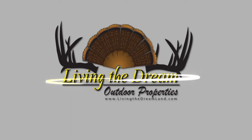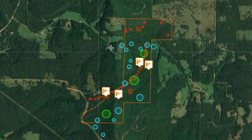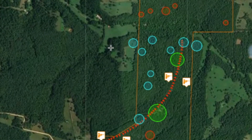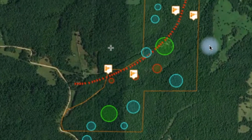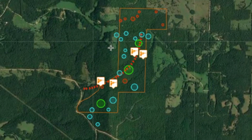Another living the dream outdoor property. Let's take a look at this 333-acre, heavily timbered parcel in Camden County, Missouri. As you can see from an aerial perspective, the entire property is timbered. Timber's going to hold the deer for bedding. Timber's going to keep them big toms happy in the spring as well.